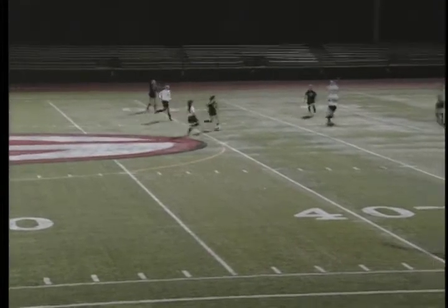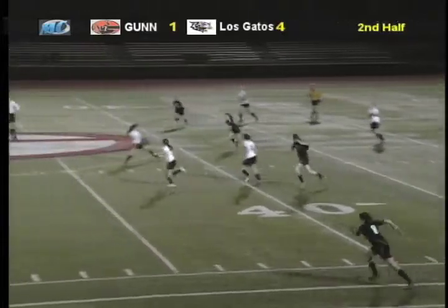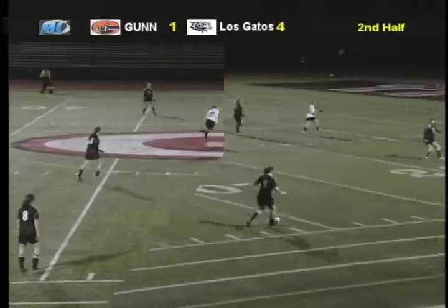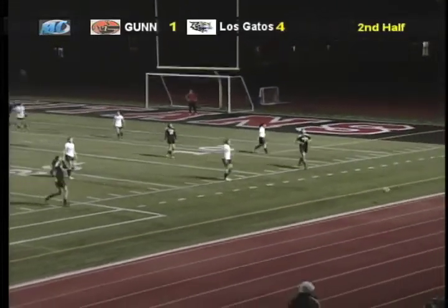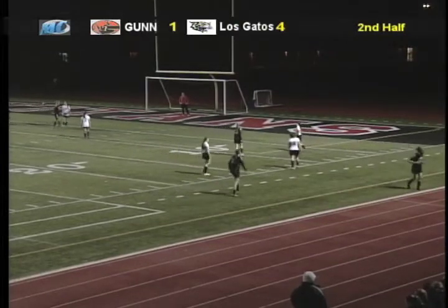Now Los Gatos trying to make something happen here in the final minutes of the game. We are at about the 83rd minute at this point. To the right side, here's Hannah Rosenberg. And that's hit out by Gunn, and specifically Lisa Howe.